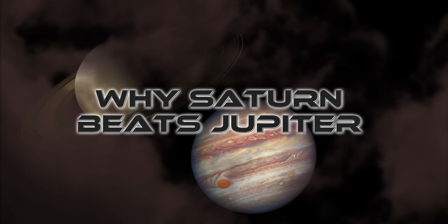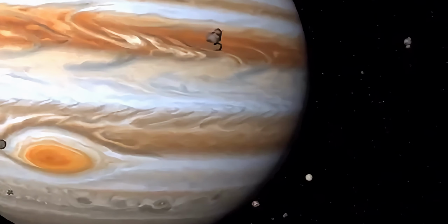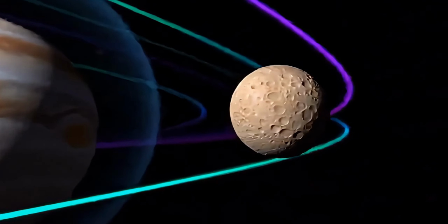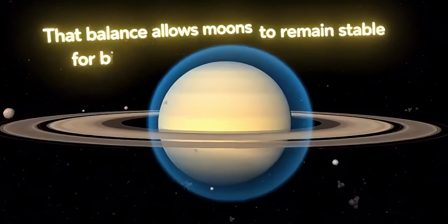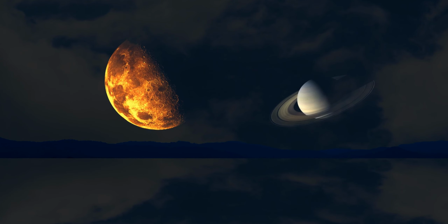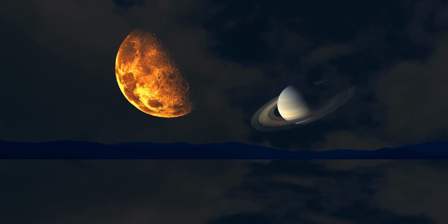Why Saturn beats Jupiter. Jupiter is bigger than Saturn. So why doesn't it have more moons? Because Jupiter's gravity is too extreme. Its powerful gravitational and radiation environment ejects small moons, destabilizes fragile orbits, and makes long-term survival difficult. Saturn is massive, but gentler. That balance allows moons to remain stable for billions of years.